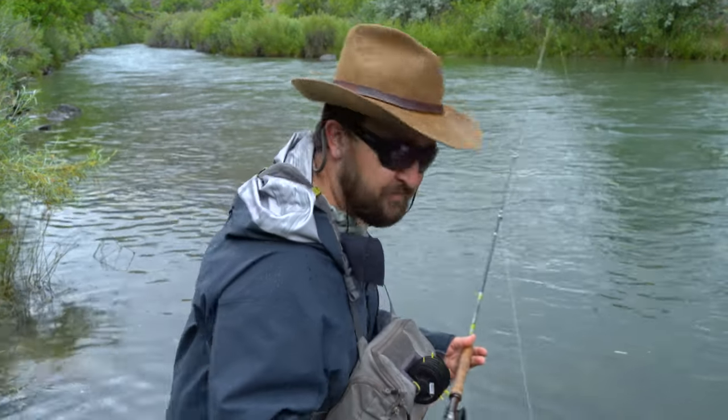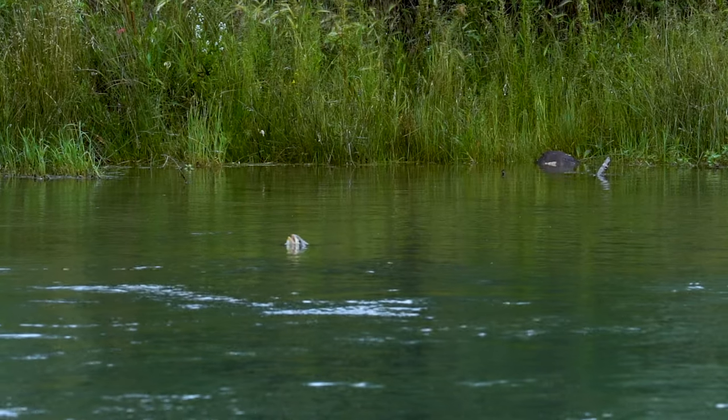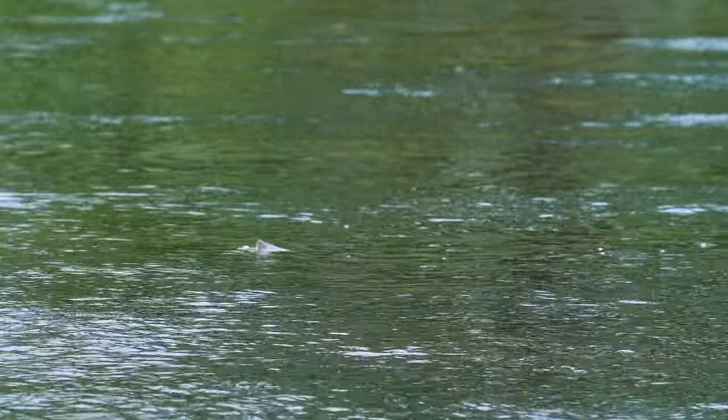So there's quite a few fish rising right behind me. And they're rising kind of close and then out in the middle and all the way to the other bank. I'm gonna start with the fish that are closest to me. That's usually what you wanna do.